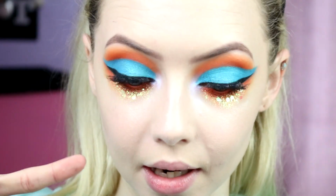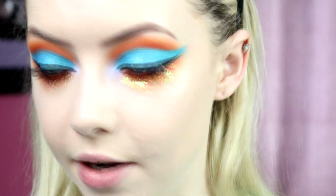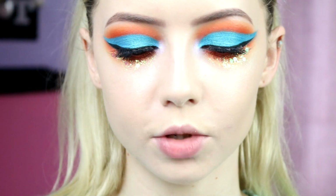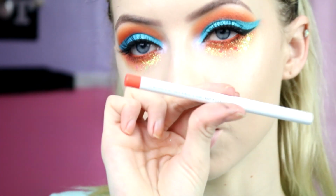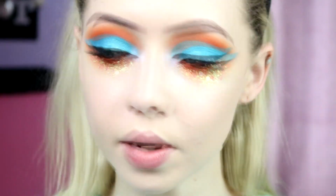I've put on my lower lash line, my waterline liner. My upper liner is the Bobbi Brown black ink liner. And for my waterline, I put on the Colourpop cream gel liner in the shade Puppy, which is just a bright orange. I was debating whether to do orange or black, but I thought black might just throw off the whole orange bottom, so I went with orange.